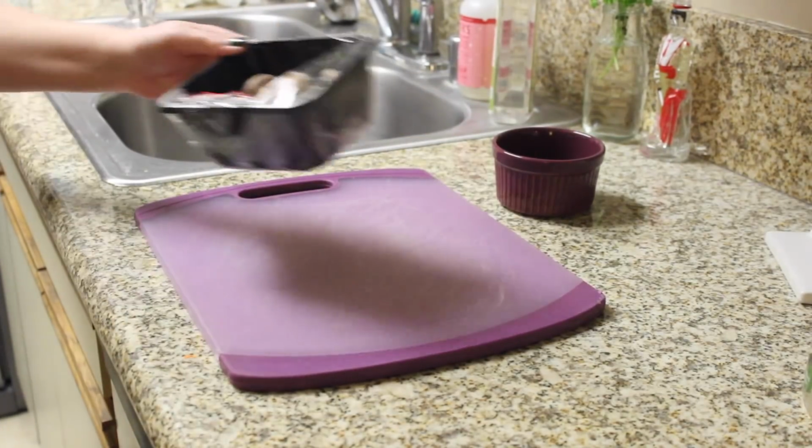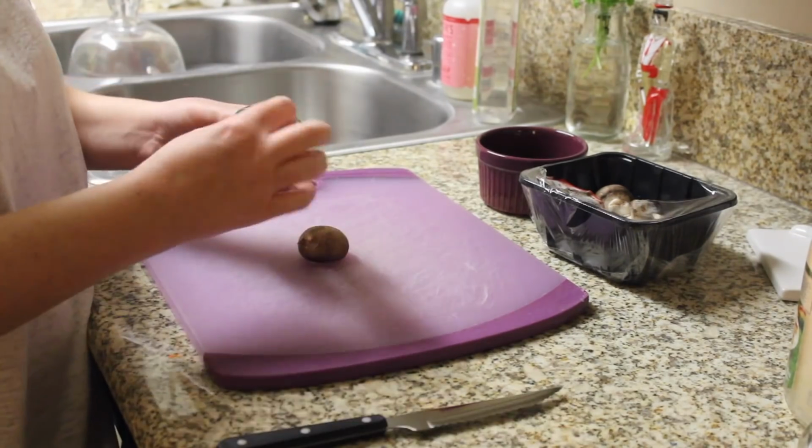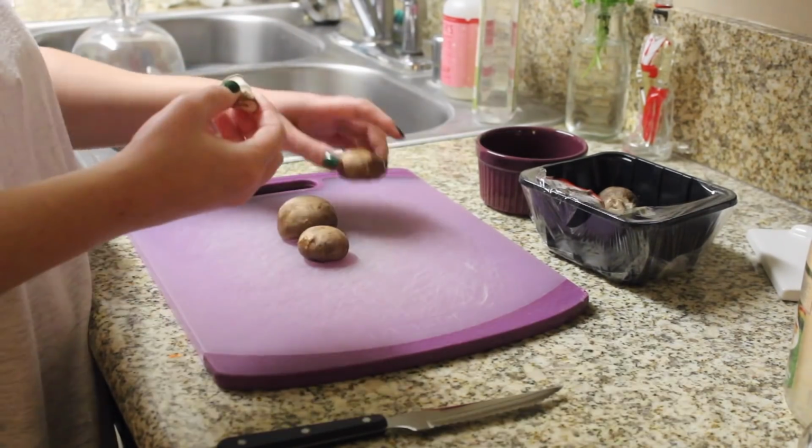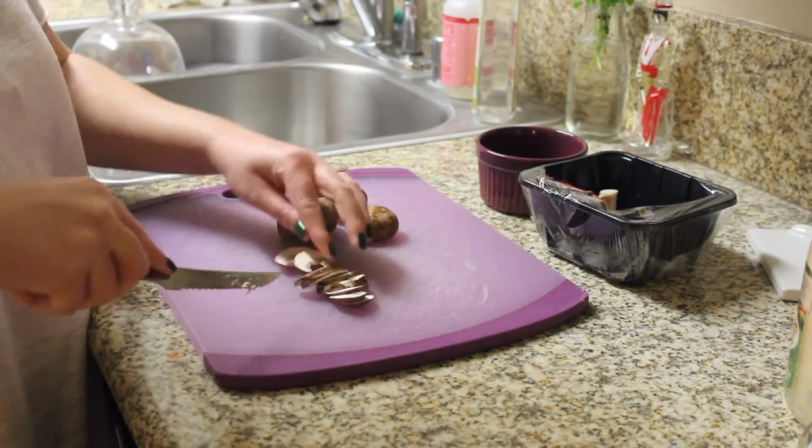So Bradley was at work this evening, so I was on my own. So I made some chicken and mushrooms. So I'm just starting by de-stemming my mushrooms. I don't know if you eat the stems of your mushrooms, but I never do. So taking out the stems, and then I'm just going to chop them up.